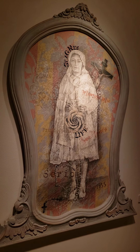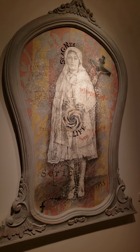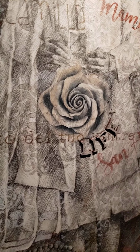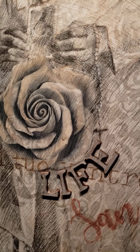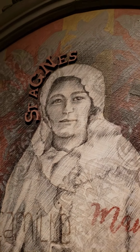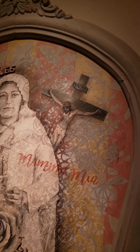There's so much to see and find in every one of those pieces, from, again, little messages and prayers and words that are significant, to a lot of pencil work that creates shading and brings out very interesting, beautiful elements, as well as pieces that actually stand out like 3D elements, the ones you can see at this particular piece.